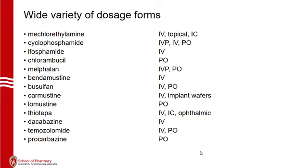Really quickly, I just wanted to point out a real variety of dosage forms here. TEPA can be intracavitary, like a pleural effusion dose. The carmustine implant wafers are for glioma, brain cancer surgery. They'll put the wafers right in there. Mechlorethamine, we really only use topically nowadays for T-cell lesions that are really localized. It just has too much of a secondary cancer risk.